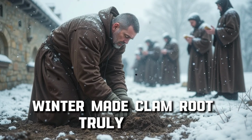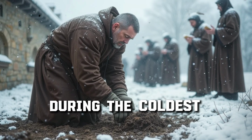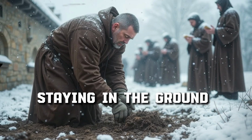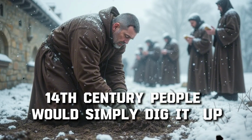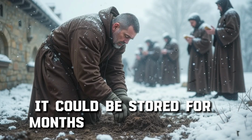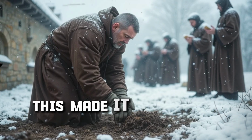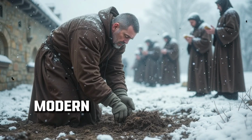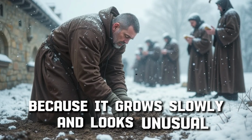Winter made clamroot truly shine. It was one of the few fresh vegetables available during the coldest months, staying in the ground through freezing temperatures. 14th century people would simply dig it up as needed throughout winter. Once harvested, it could be stored for months without spoiling. In a world without refrigeration, this made it extremely valuable. Modern farming moved away from clamroot because it grows slowly and looks unusual.